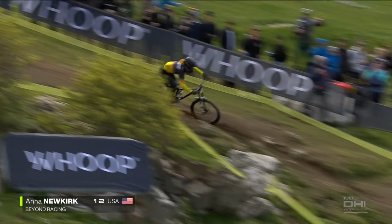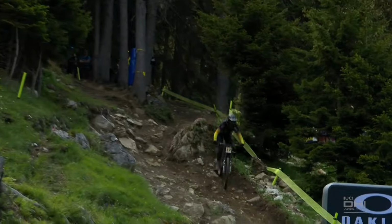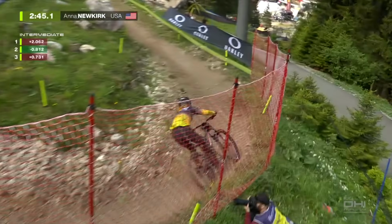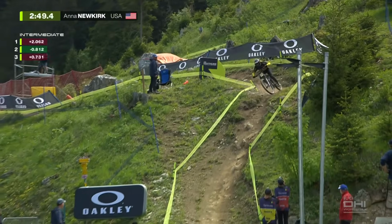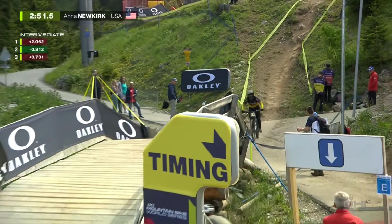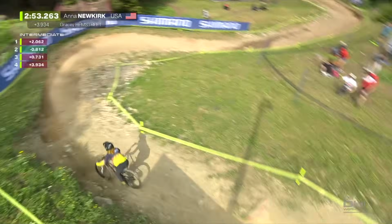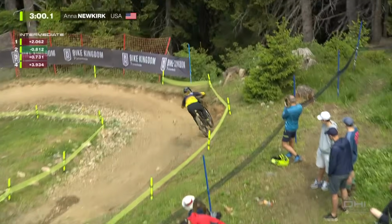Everyone is opening that corner a little bit, except Ryder, of course, when I say so. Usually people try to be in the grass now to avoid those 2 big compressions out of the start. Anna Newkirk for Beyond Racing. Really interesting squad. Really interesting looking bike, actually. And she's not bad, keeping contact there. There's a 3, but now lost a lot in split number 4. She's almost 4 seconds off.